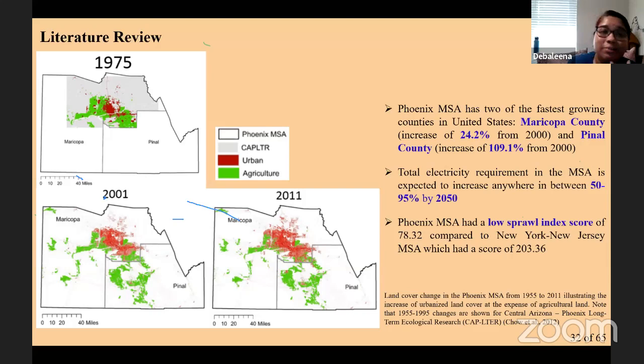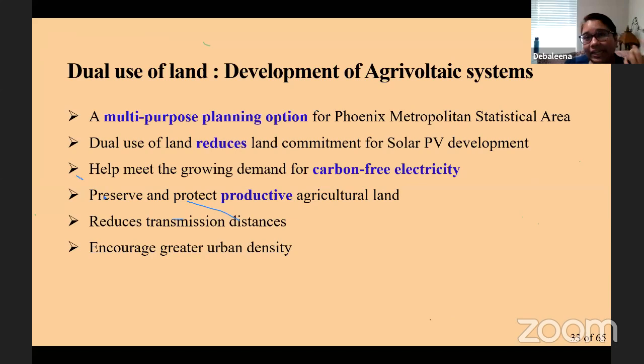Now, why do we need agrivoltaics? It is a multipurpose planning option for any area where there's rapid development, where you don't have much large-scale land available for utility scale solar development. It is a dual use of land, and it reduces land commitment for solar PV. It helps to meet the growing demand for carbon-free electricity. It preserves and protects agricultural land. It reduces transmission distances, and it encourages greater urban density.